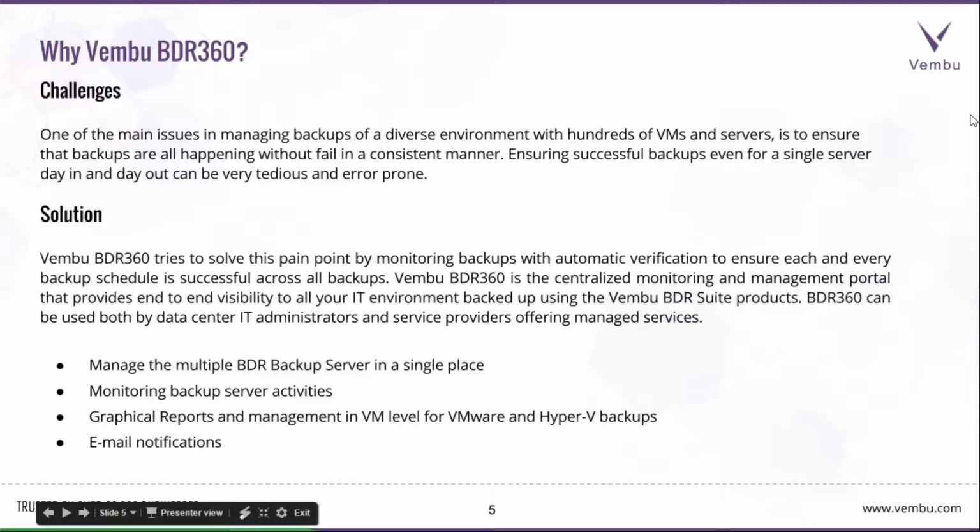So first, we are going to look at the Vembu BDR360 challenges and the solution. Next, we'll move on to the main features present in Vembu BDR360, and then we'll move on to a detailed view of each feature we provide, and in the end we are going to show a live demo which will help you understand and view the product better. We released Vembu BDR360 last month, in the middle of July, and we are very happy to see the response.